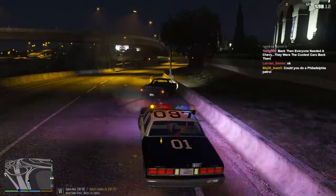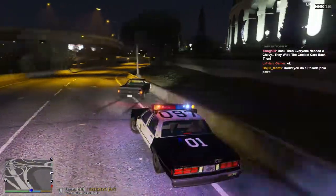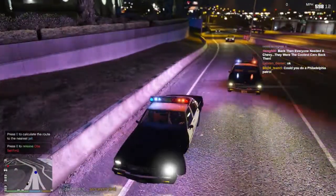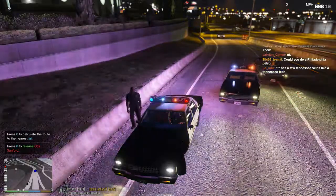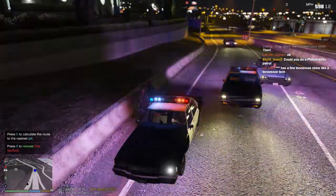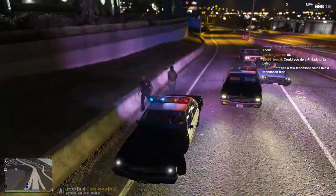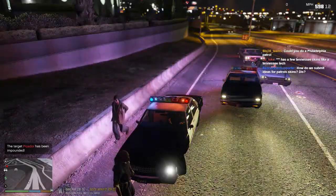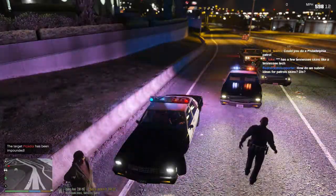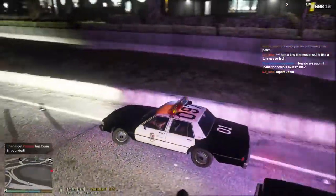Well, older cars in general are just a lot tougher, SCPD. I think you'll agree with me. I don't know if it was the materials or manufacturing process, but it seemed like they can withstand a lot more damage than modern cars. Back then, everyone needed a Chevy. They were the coolest cars.